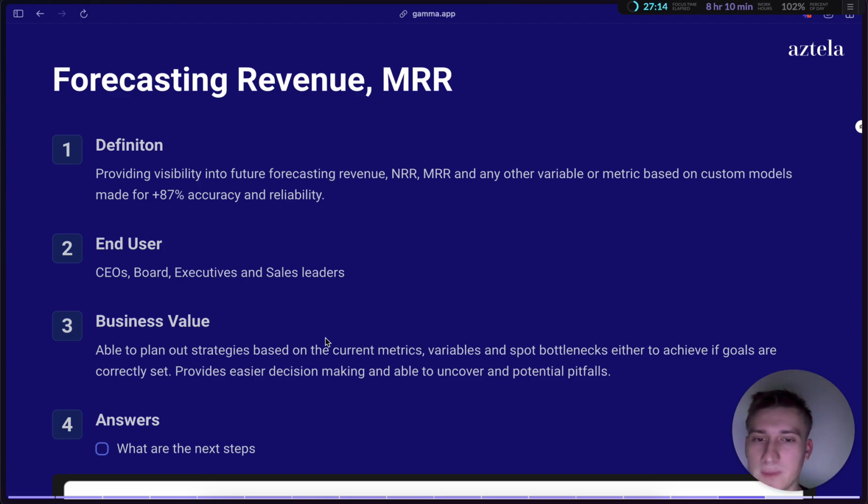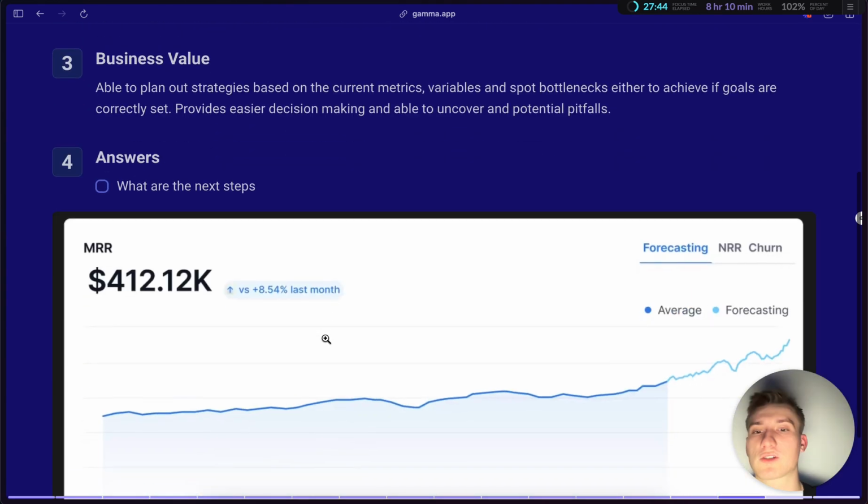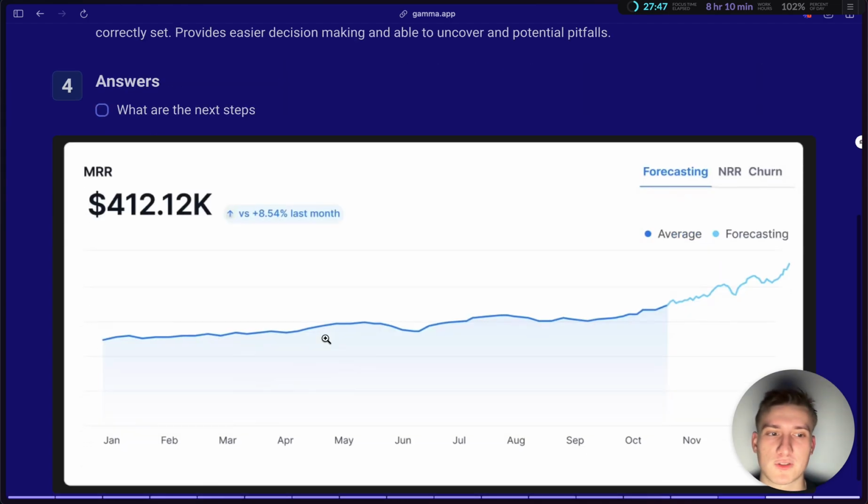Now, business value. Why is this important? Basically, you're able to spot bottlenecks and potential pitfalls, and uncover potential strategies, so you're able to dictate the future much better, right? You're able to see, okay, with our current capabilities and our current KPIs, how this is going to look in the next 3, 6, 9, 12 months, right? And of course, it answers what the next steps are and what the insights are, right?